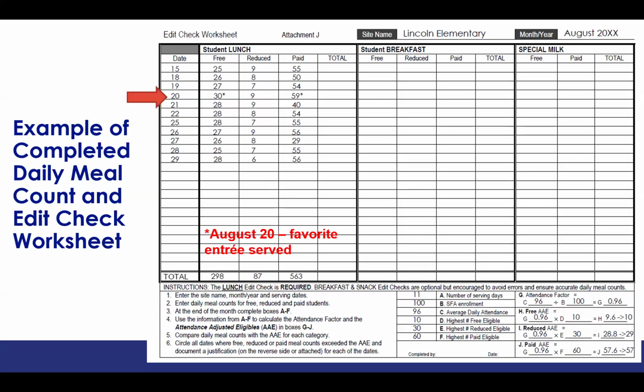This form needs to be filled out for each site. So if you have different sites in your district, you'll have a different form for each site. The claim needs to match the edit check worksheet. So be sure to print for your records prior to submitting the claim. If you're using the software report as your edit check documentation, also print that and keep that in your records. These are both things that we would look at in an administrative review, and they'll be used to verify your claim.